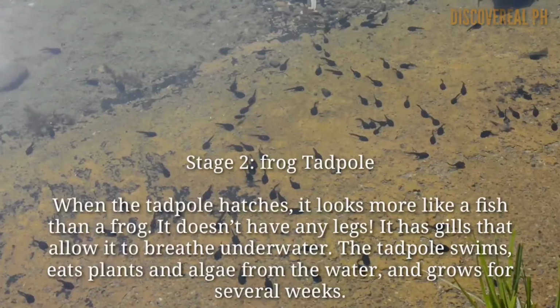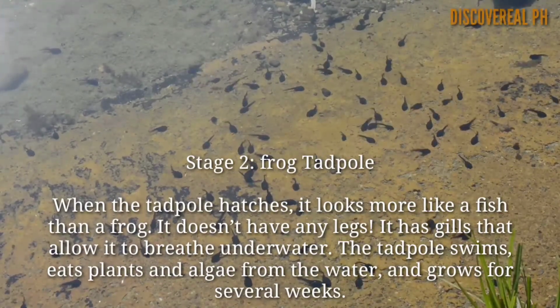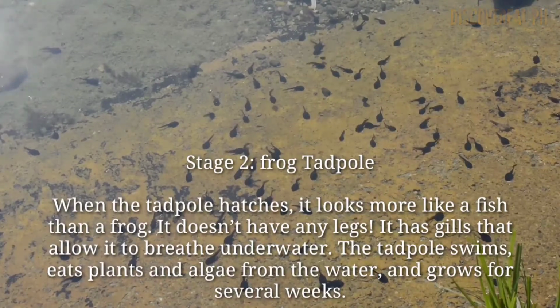Stage 2. Frog tadpole. When the tadpole hatches, it looks more like a fish than a frog. It doesn't have any legs. It has gills that allow it to breathe underwater. The tadpole swims, eats plants and algae from the water, and grows for several weeks.